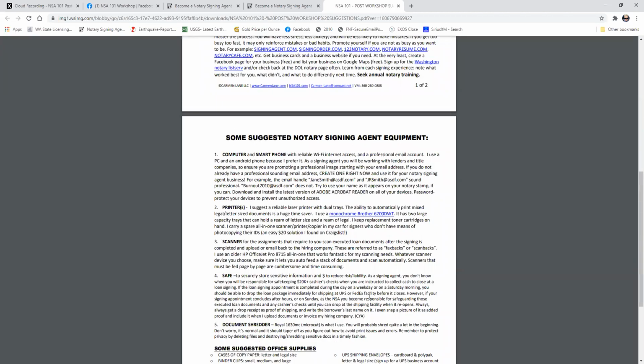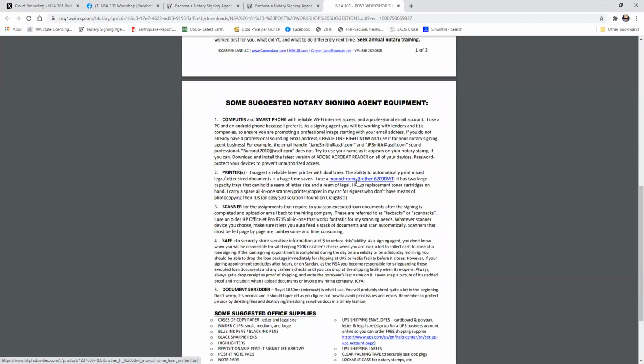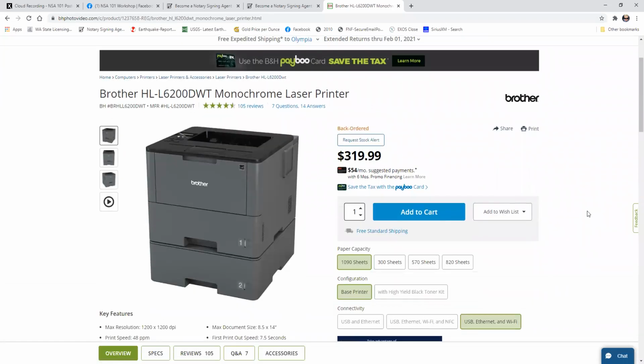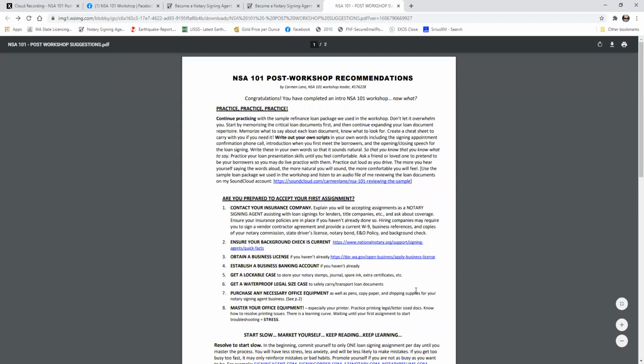I'll go to the next page here. This one just takes you, I'm going to click on it. It'll take you to a link, right? Ta-da! Oh, they're back ordered, so it looks like lots of people want it. But that's a pretty reasonable price, isn't it? That's a great price. And this is exactly what my printer looks like. And there are even more modern versions of that out here. There's a more current model.